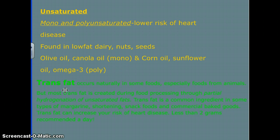Trans fats occur naturally in some foods, especially foods from animals, but most trans fats are created during food processing through partial hydrogenation of saturated fat. So trans fat is a common ingredient in margarine, snack foods, commercial baked goods like your Twinkies, your Little Debbies, and it can increase your risk of heart disease. So it's best to just try to eliminate those fully from your diet. Most fast food restaurants and products do not put trans fats in their product anymore.